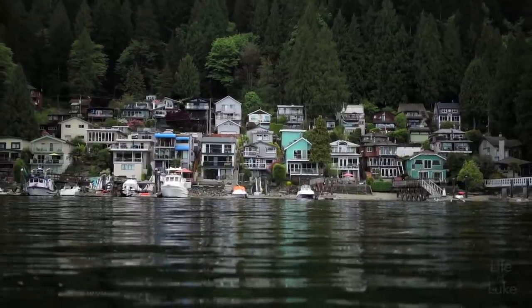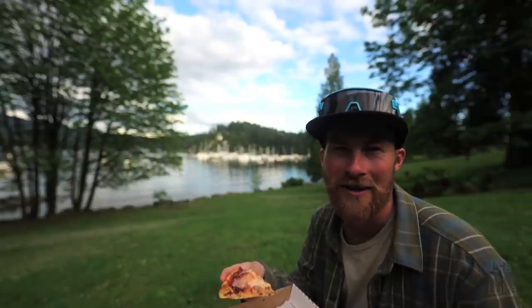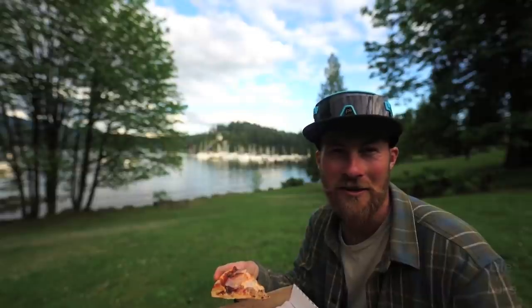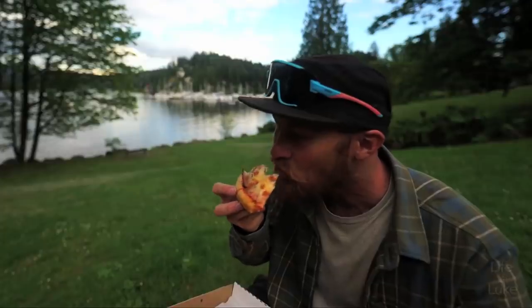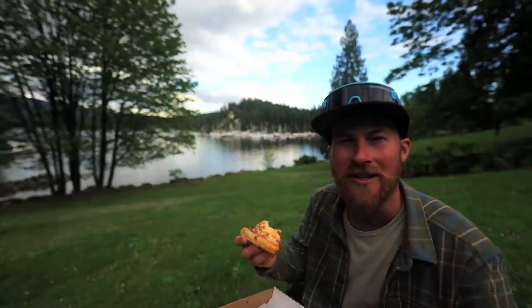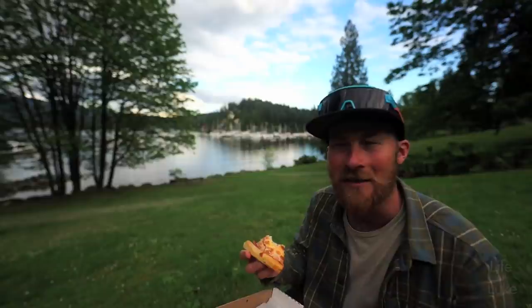Look at this delicious Deep Cove pizza I have. I earned it with that really long paddle today, and my arms and my clothes are covered in salt, but it was a lot of fun. It's pretty interesting seeing one of the earliest hydroelectric generating stations in BC and getting to witness a little bit of that history.